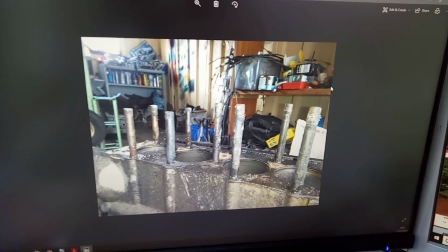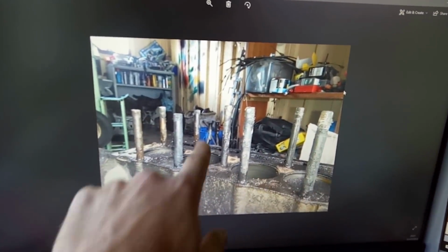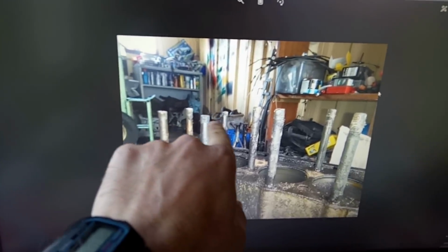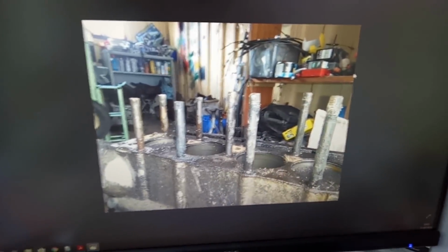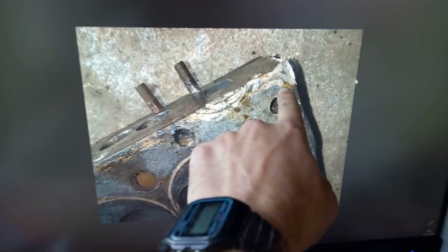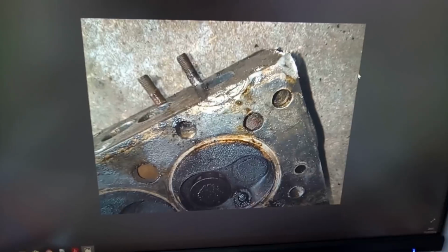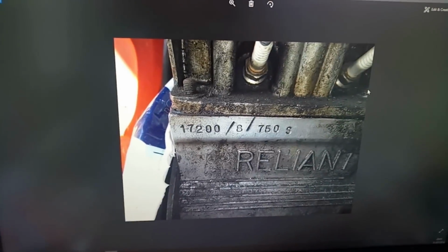Then we get to the studs, and this picture's slightly out of focus, so bear with it. But 1, 2, 3, 4 have all been chopped off. It's like they were cut in a desperate attempt to free the cylinder head. Not helpful. And some extreme violence was used to try and free the cylinder head off the engine. This is before I picked the car up, and yeah, that's the side of the cylinder head all smacked about. So we've got a bit of a problem.